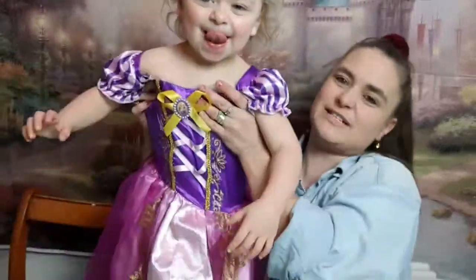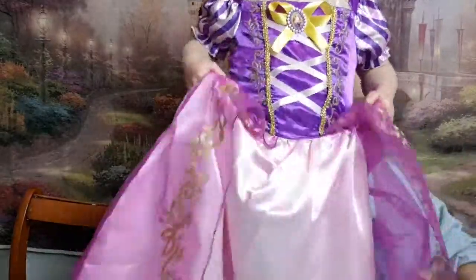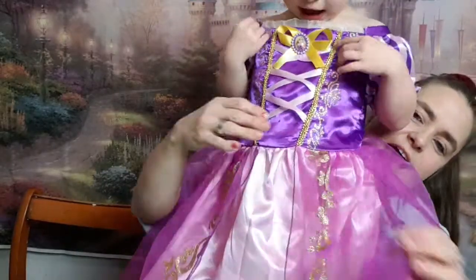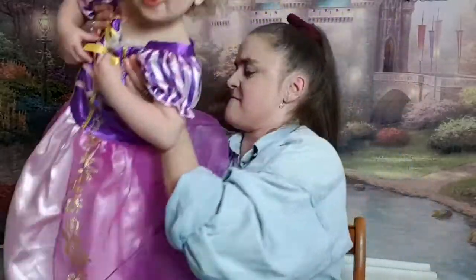JJ Magical Toys with Mommy and Rapunzel. Little Rapunzel, look at her beautiful dress, everybody. She is a Rapunzel today. Oh, look at that gold sparkles all on her dress. And look, she's got Rapunzel on her chest, rather, not her face.